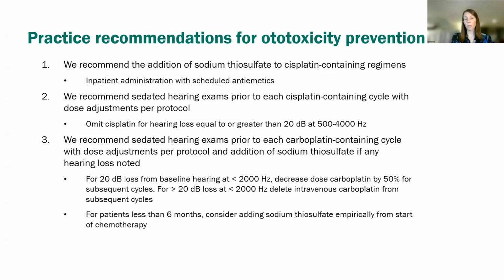Of note, though, for those patients who are less than 6 months old at the time of diagnosis or at the time of getting systemic chemotherapy, you could consider adding sodium thiosulfate empirically from the start of chemotherapy, given their higher risk of hearing loss.